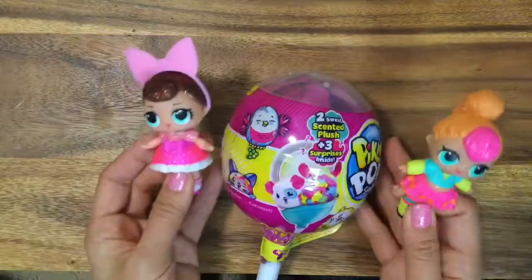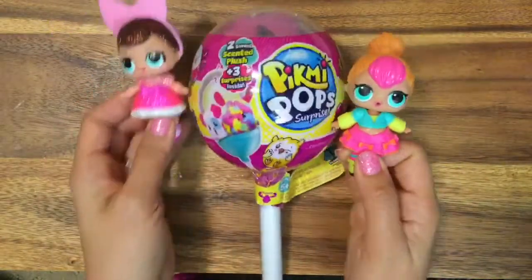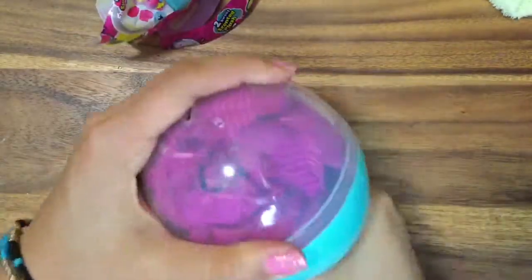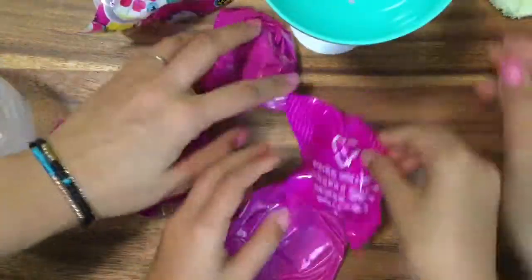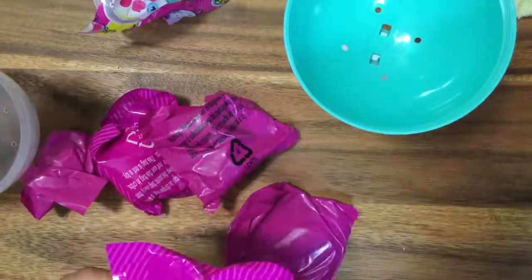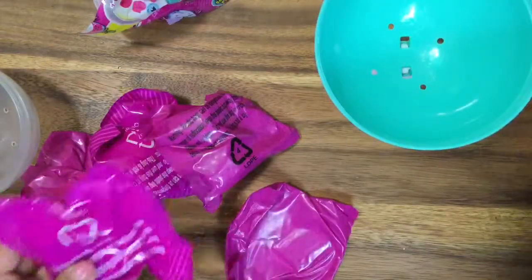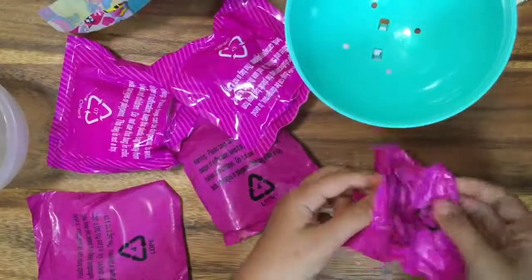So let's open this up and see what's inside. We have a medium-sized Pikmi Pop to open and a baby LOL. So let's get started. Okay, let's cut everything open and then we're gonna see what's inside. This is our first Pikmi Pop that we're opening. It's so cute. It smells so good. Let's see if Fancy was right or Neon Cutie was right. Is it blueberry or is it watermelon? Okay, so we're gonna open this up. Which one are we gonna open first?